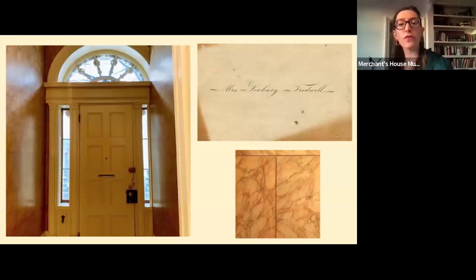And the caller then had the option of either just leaving her card, almost like leaving a voicemail or sending a text message today, sort of a, hi, I stopped by, I'm thinking of you, or she could place an in-person visit. Of course, it's possible that Mrs. Treadwell wasn't ready to receive callers or that she just wasn't interested in seeing a particular person.